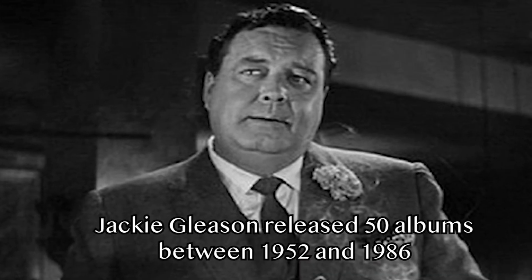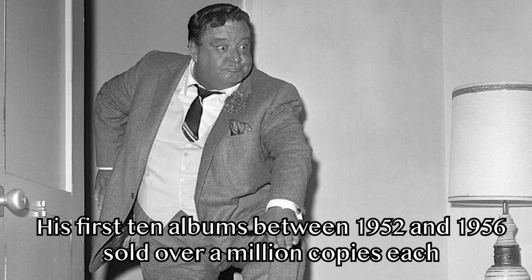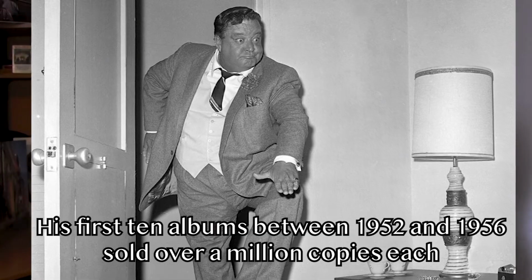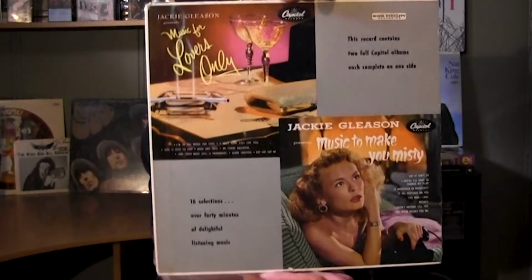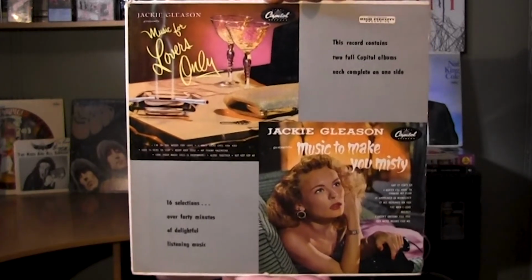The Jackie Gleason series. Jackie Gleason, the actor from The Honeymooners, he produced music. He didn't play music, he didn't write music, he didn't conduct music. He just put his name on a bunch of albums that he picked the music for and sold a lot of records. Now initially these albums were released on 10-inch format, and then again in 1954, as 12-inch started to take over, they were re-released. And this is 2 records previously released individually on 10-inch on one 12-inch record. Doesn't take a genius to figure out you're getting more music for your dollar right there. Music for Lovers Only, and Music to Make You Misty. You can even fit both of the covers on a 12-inch cover.